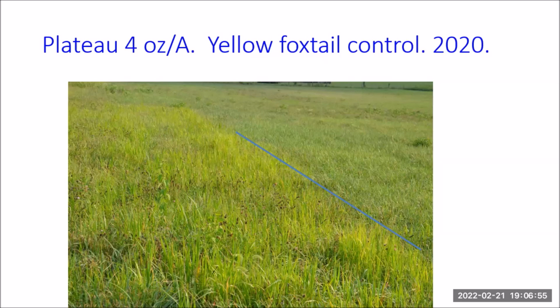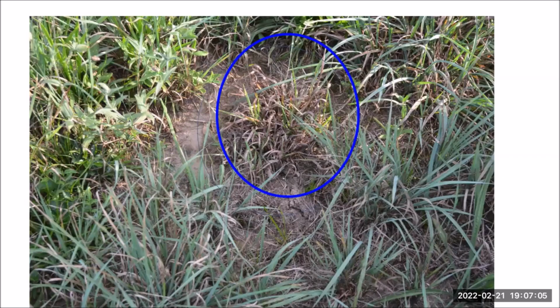I sprayed the Facet in 2021, and somewhere or other my pictures have evaporated out of my system. So I don't know where that is, but what I did want to point out is what you find if you go in and spray Plateau: here is the dead and dying yellow foxtail right here. Slow acting. Don't go out 2 days later and expect to see it. It's just real slow, but it eventually does die. And so I had well over 90% control in this field, which has orchardgrass and some fescue in it. So we know these things work, but it is something that we have to pay a lot of attention to get them to work well.